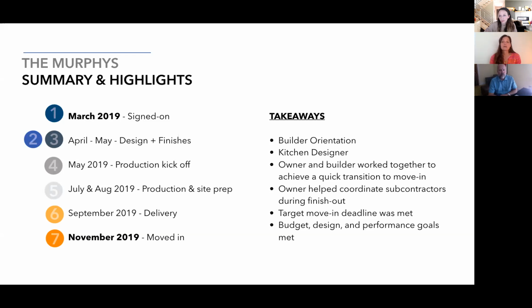The owner and builder worked together, having known each other and having had an existing relationship, of course. They worked together to make a quick transition into the home. And the owner also, as I mentioned, helped coordinate with subcontractors coming in during the finish out, and took on some of that role as the builder with whom they were working was working out a lot of the carpentry details. So in summary, the target move-in deadline was met, and the budget, design, and performance goals were also met.